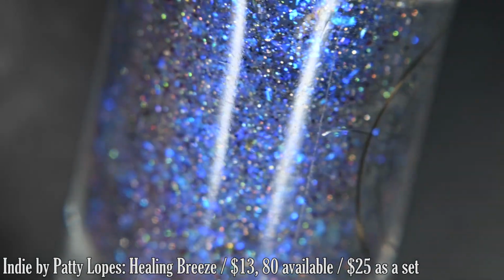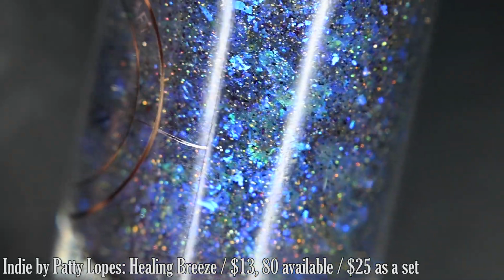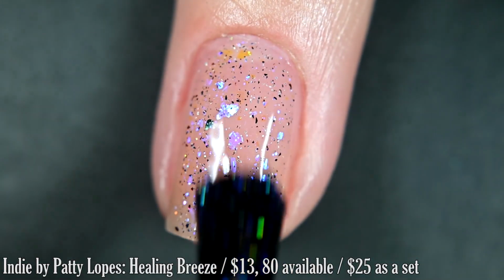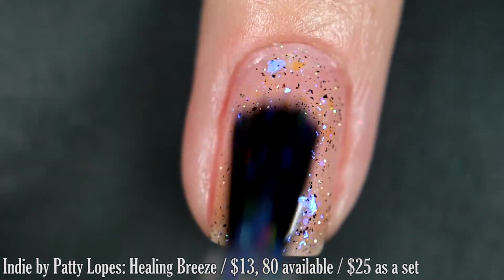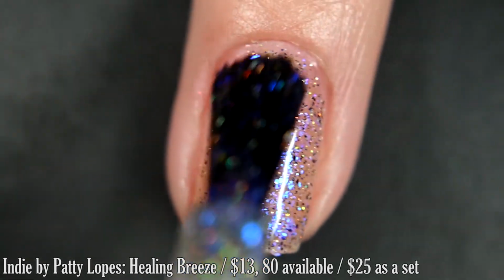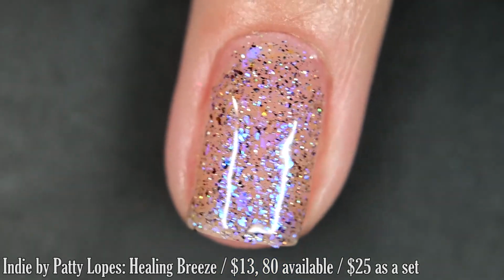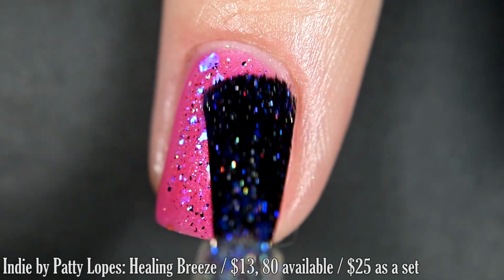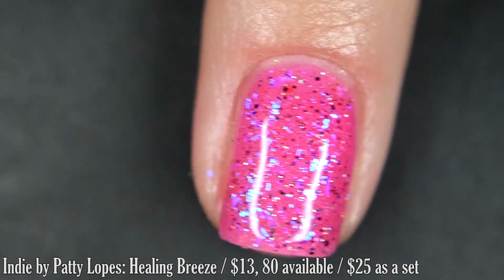The other contribution this month from Indie by Patty Lopes is called Healing Breeze. This is inspired by landscapes again, and it's described as a blue to purple iridescent flake, micro silver hollow flakes, and a red to black micro flake, and a clear base. So my photos will show 2 coats of this on its own and then 1 coat layered over Santorini Sky. I really enjoyed both the toppers that are available this month, the one that I'll show you in a little bit as well. Formula is excellent. I loved the combination of this. You'll want top coat to smooth over any kind of texture, but removal will be easy.